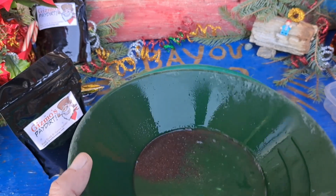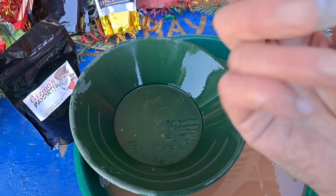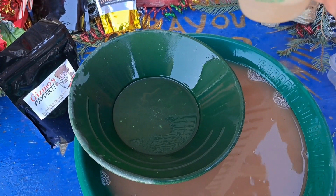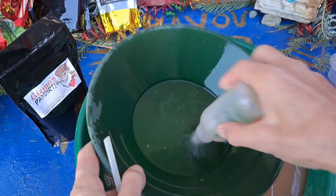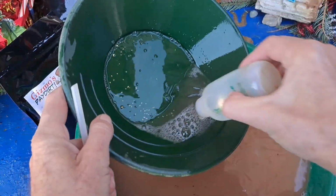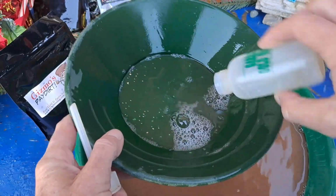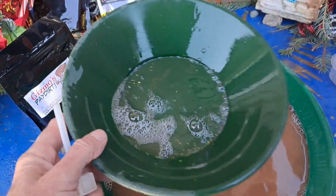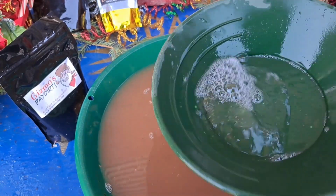Let me scan my pan. We'll be right back. All right, let's see how we look here. Like a lot of fine gold. That's what it looks like to me.